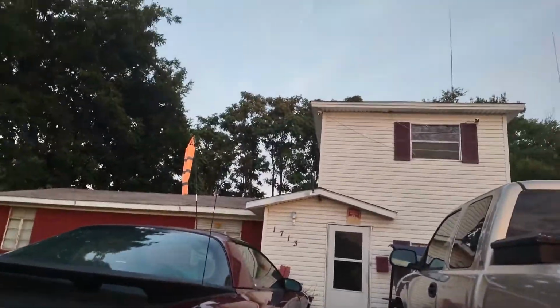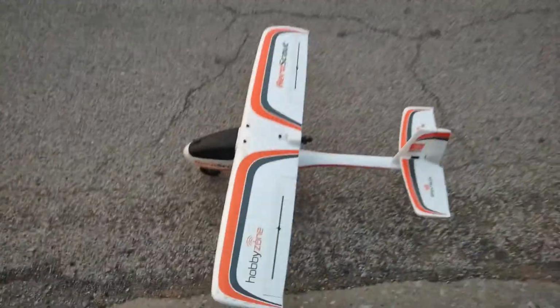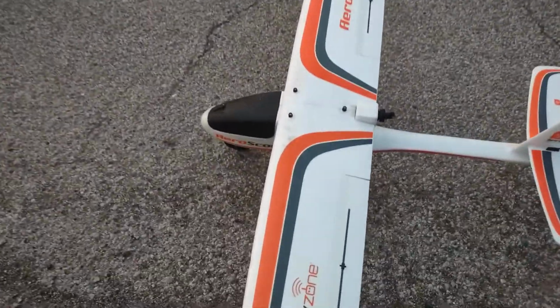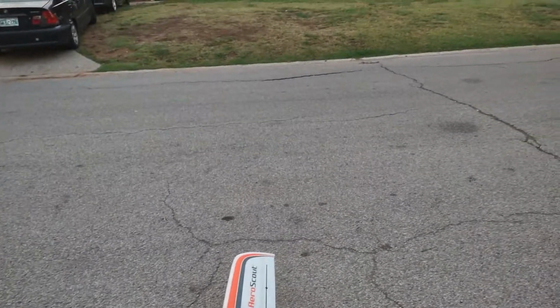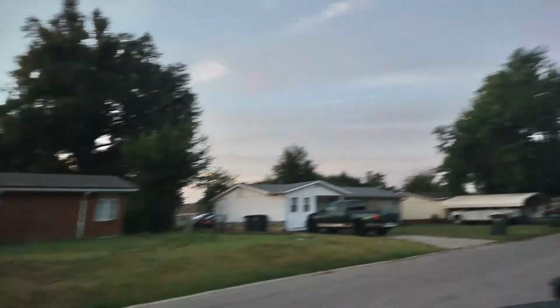It's about 7 o'clock a.m. We've got hardly any wind on the windsock over there. I think they said it was about 6-7 miles an hour. So we've got the Aeroscout out here. So without further ado, let's get this thing up in the air and have us a little fun for this morning flight. Everything's checked. Throttle cuts off.